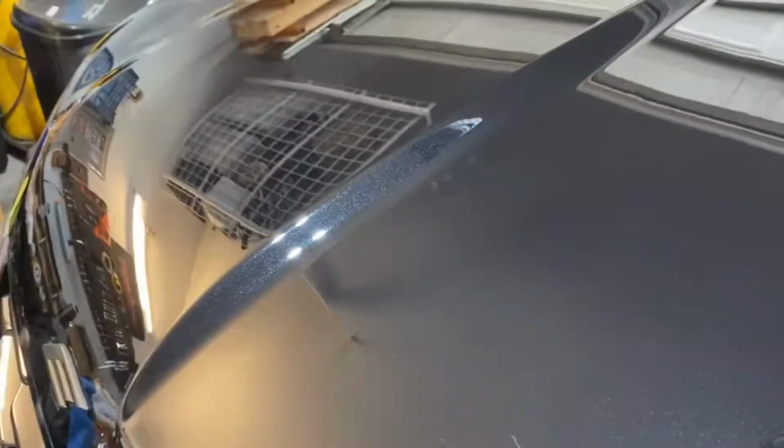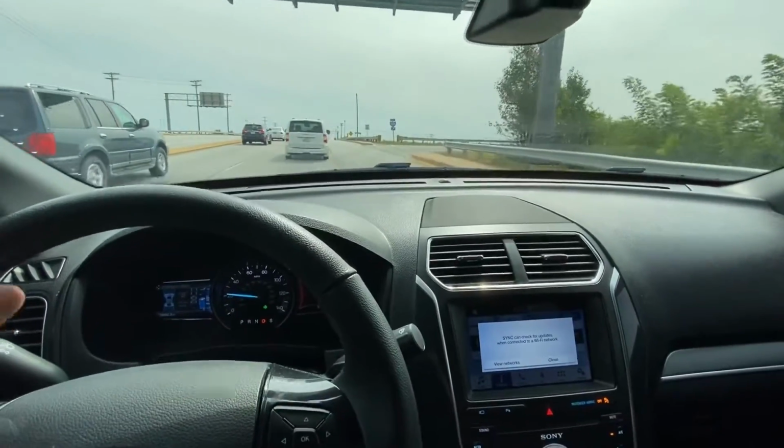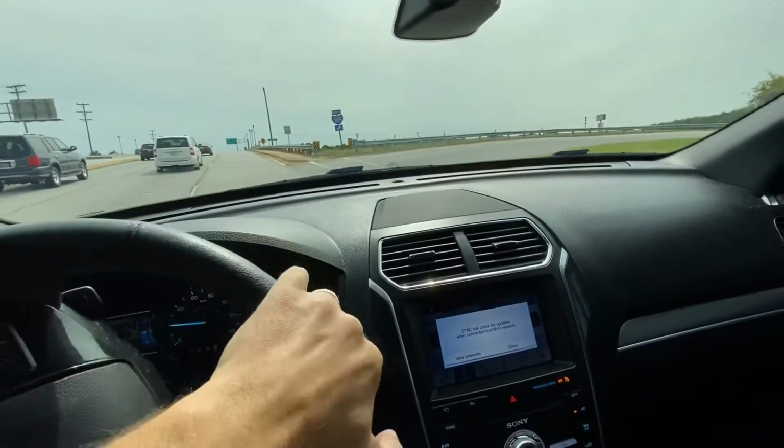And besides that, got a little road trip tomorrow. Going to go check out a vehicle. Finally, I think it's something I'm going to pull the trigger on. It's not exactly what I've been looking for, but it's checking a lot of the boxes. Oh, hold on. Woo.